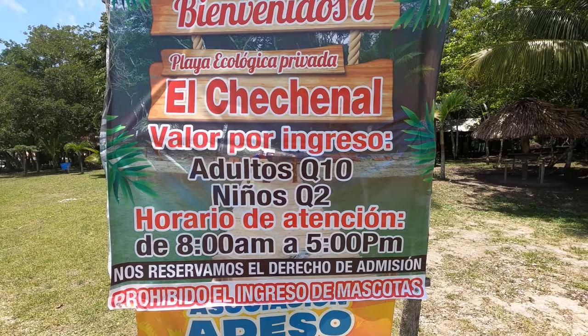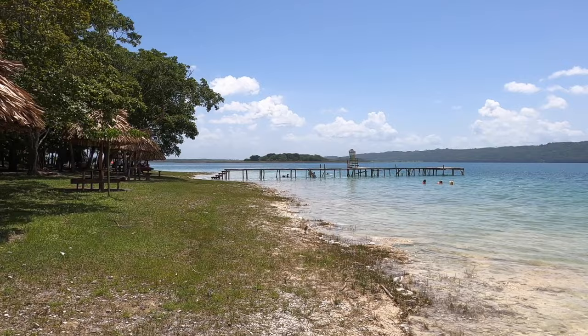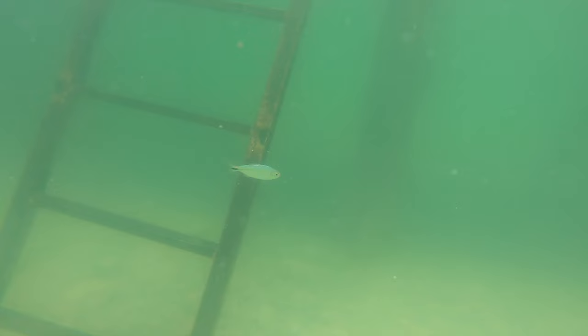This is Chechenal Beach. Entry is just 10 quetzales, or $1.28. What's nice about this beach is that there are plenty of these little huts, so you have some shade when you want it, and plenty of sun as well. The water quality is much better here than at Flores, so that's what makes this beach a lot better for swimming. We didn't see much in the water, just one solitary fish, but it was still very relaxing nonetheless.